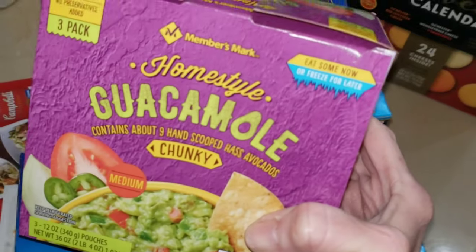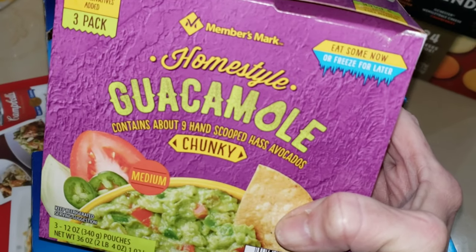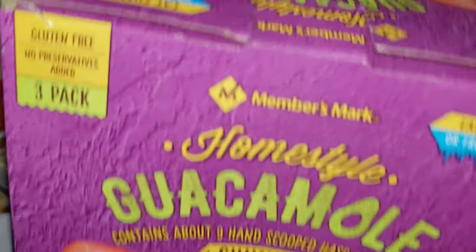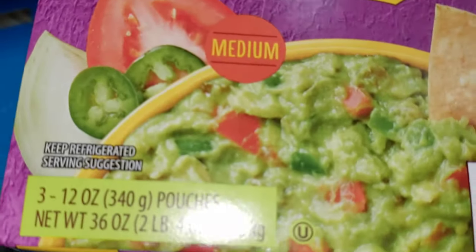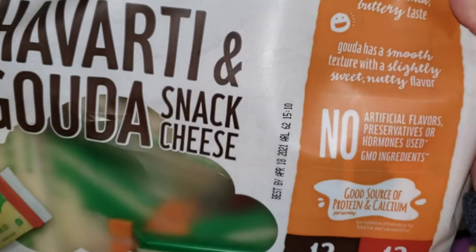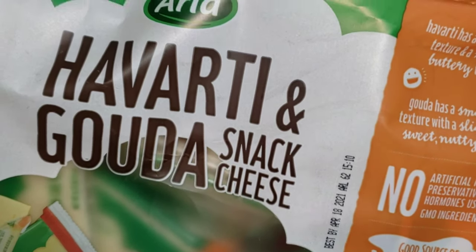Ilchester. $4.98 for the homestyle guacamole. This is the chunky. There's a 3-pack in here. And let's see what size. Three 12-ounce packages. $7.98 for the Havarti and Gouda snack cheese.